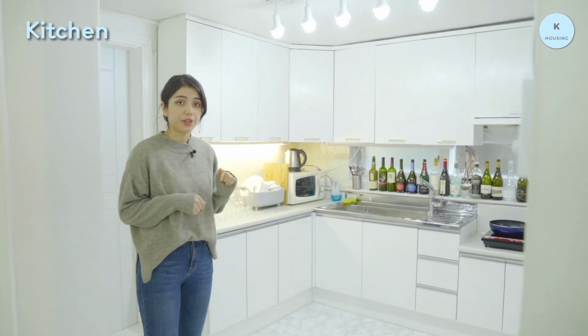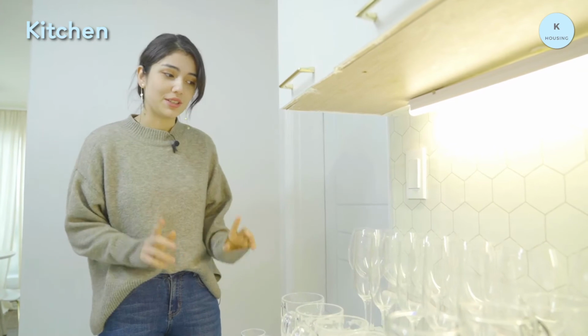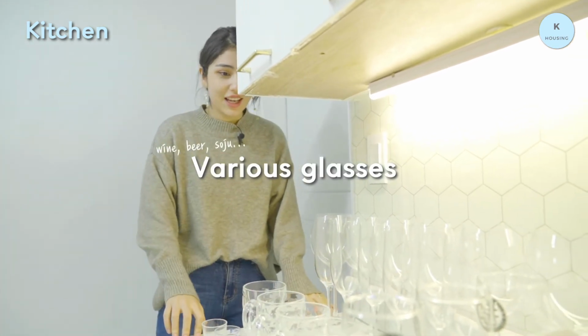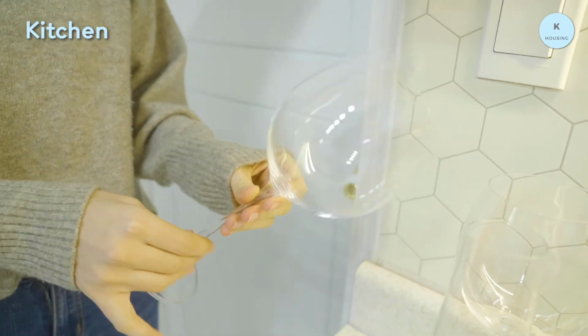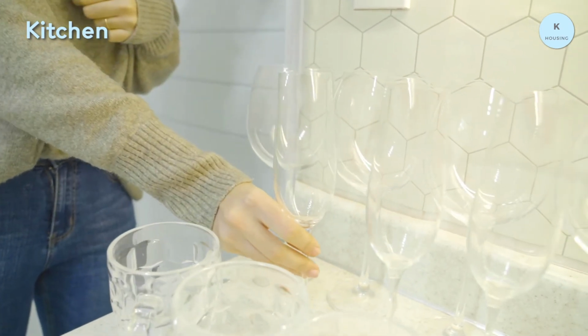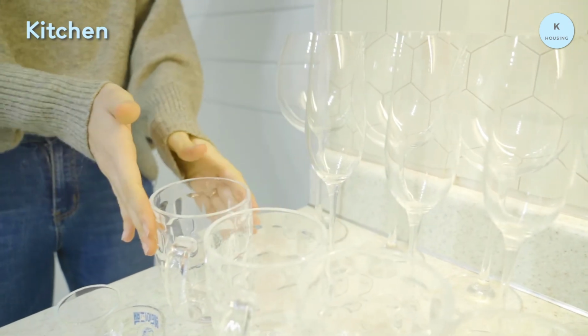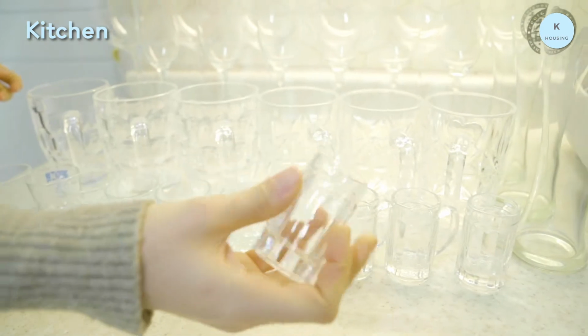Now I'm gonna show you the kitchen in detail. The first thing that took my attention is these glasses. Look, we have different glasses. So this is for red wine. I think it's too big. White wine, sparkling champagne, beer and soju. Look at this small, it's so cute.